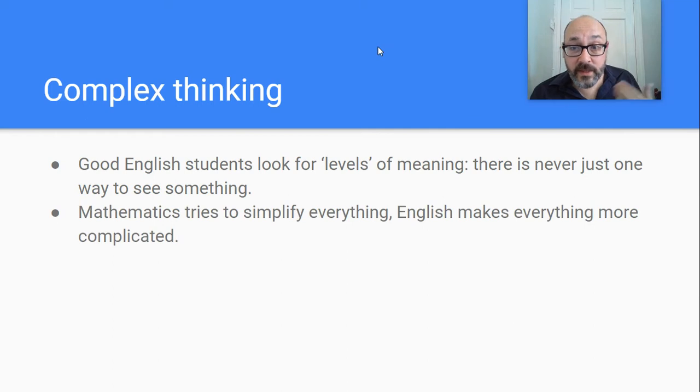That's what makes us different from math students and math teachers, because math teachers try and make everything really simple and reduce everything down to the simplest possible level. English tries to go the other way, and it keeps asking, okay, what if we do this? What if we do that? Let's look at it another way. How else can we see it?